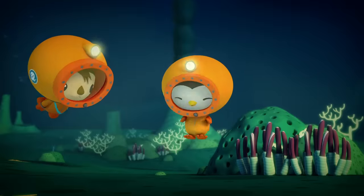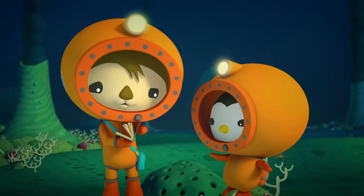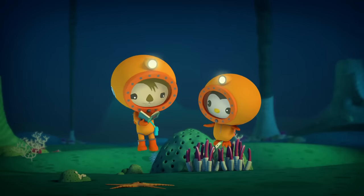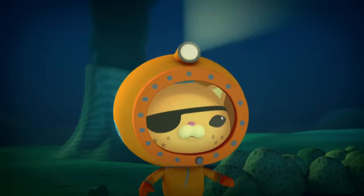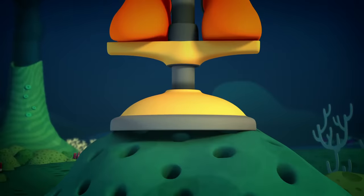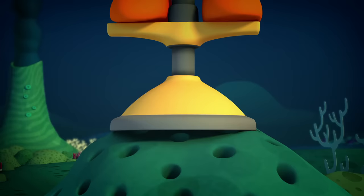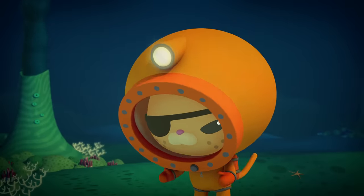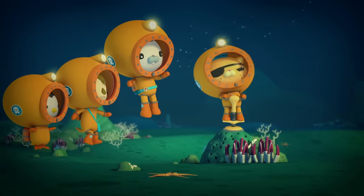Shellington, what are these holes? Interesting. I found a rock before with holes exactly like this. But I've never discovered what made the holes. Let's dig up a rock sample. I'll get the rock cutter. Allow me. Thanks. I'll take it from here.